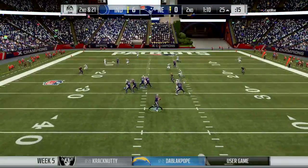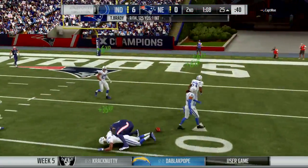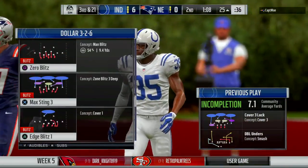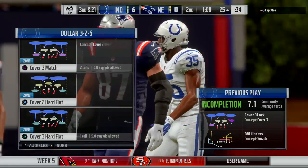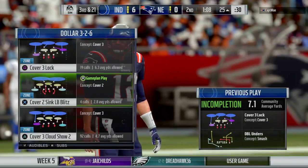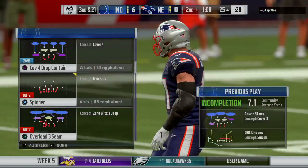On 2nd down, here's Brady. And incomplete there. A nice hit. Jars the ball free and brings up 3rd down. This defense is not going to make it easy for you. They're a physical group, and we just saw it there on that play. He came in, made the contact, just as he's trying to haul it in.